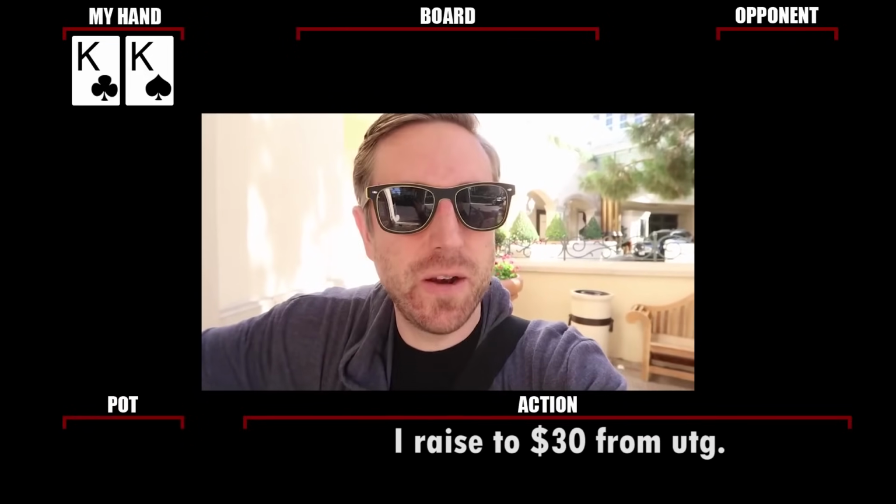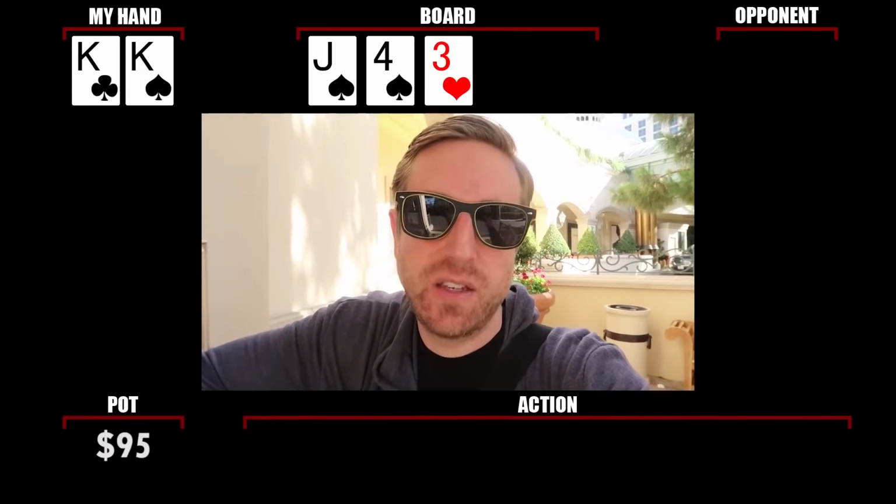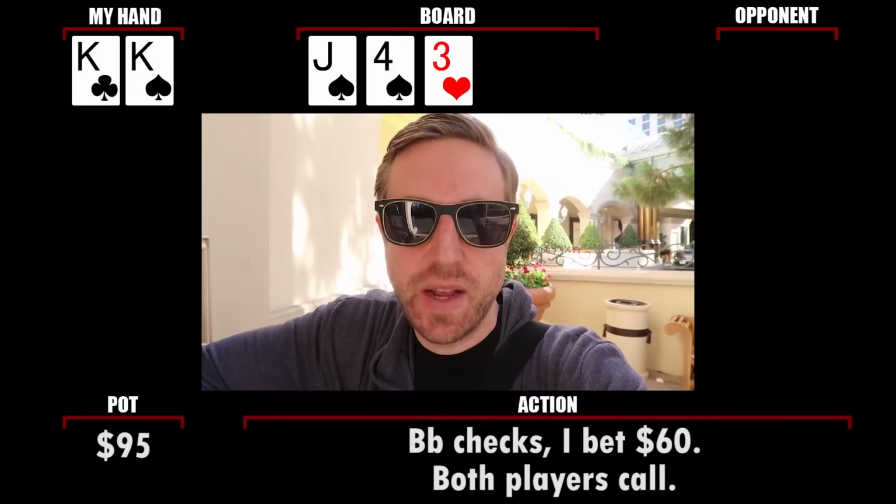Couple of big hands that we can take a look at real quick. In the first one, I open up pocket kings from under the gun. The button calls and the big blind calls. Three ways to a flop of Jack-4-3 with two spades and one heart. I bet 60. Both players make the call.